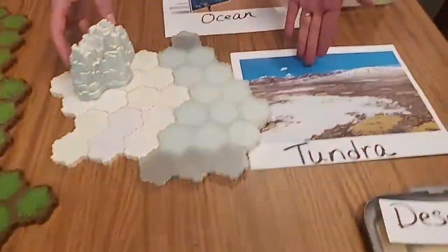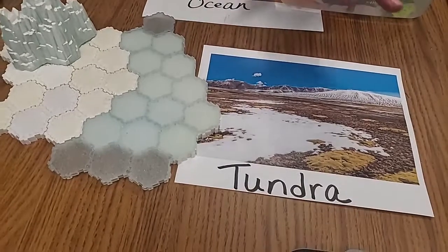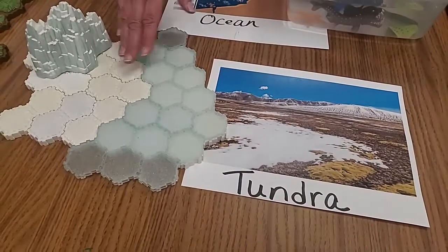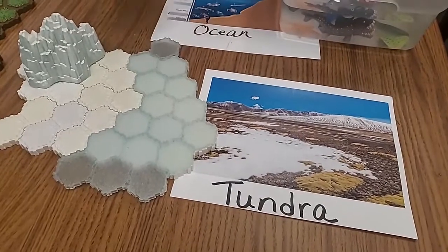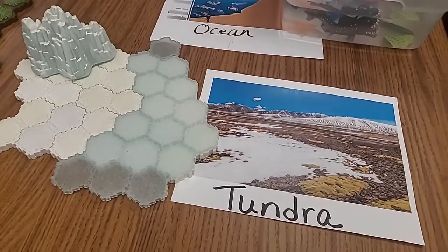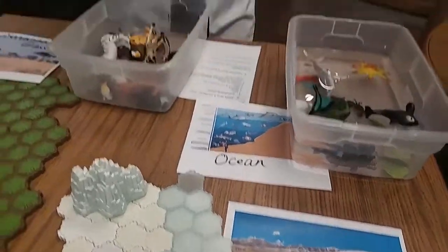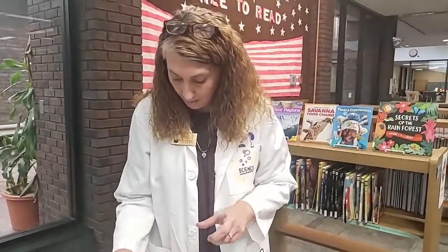All right, our next biome or habitat I want to talk about is the tundra. A tundra is a very flat, treeless area usually. It's covered with snow and ice different times of the year, and there might even be like icebergs and big mountains of ice. So what animals live in the tundra? I bet you already have a couple ideas.